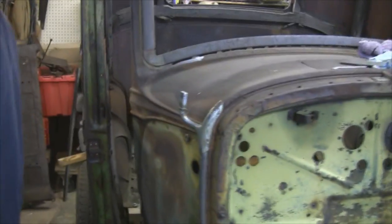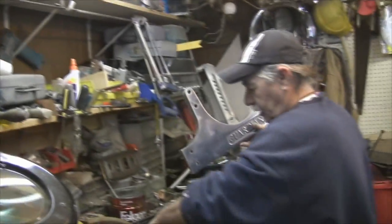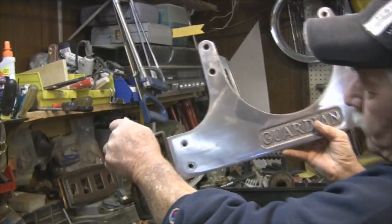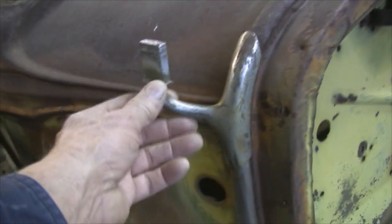Because I went and picked up a motor plate here, for a 454 motor. Yeah. And I'm going to set it up and build brackets so I can set this motor plate on those mounts. Okay. Now, tell me about this.